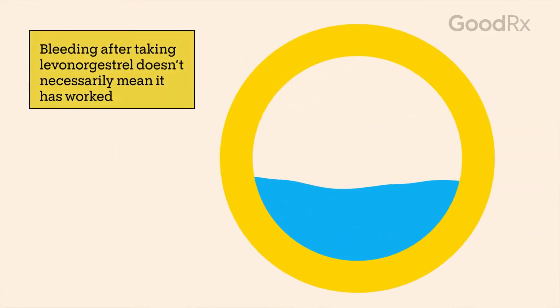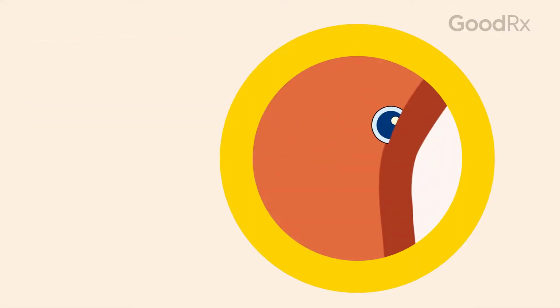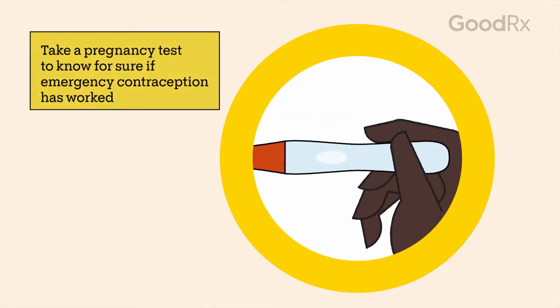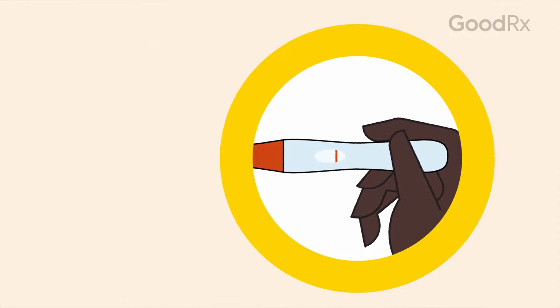Some people believe bleeding after taking Levonorgestrel means it worked. This isn't necessarily true. Spotting could also be the result of implantation bleeding, which is when a fertilized egg has actually implanted on the uterus, which would mean you may be pregnant. The best way to know if emergency contraception has worked is by getting a negative pregnancy test.